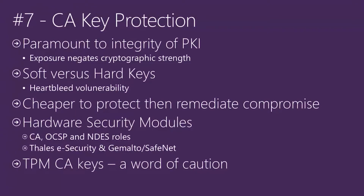So TPM. How many people know that you can store your CA key in a TPM, a Trusted Platform Module? Okay, I'm hoping that no one raises their hand for this. How many people have actually done that in production? Oh, thank you. So TPM is great for things like BitLocker. You've got a client, they're going to encrypt their disk. You put in the BitLocker. If there's a problem, you've got a recovery key. A CA is not so fortunate.